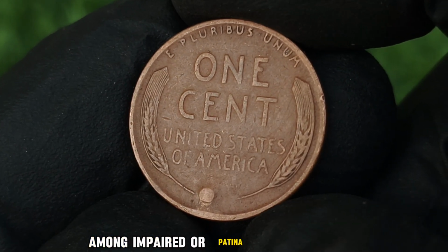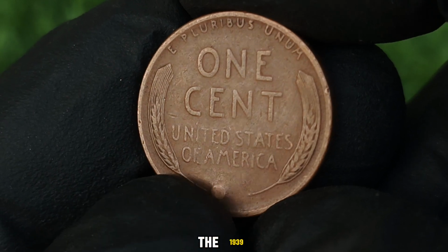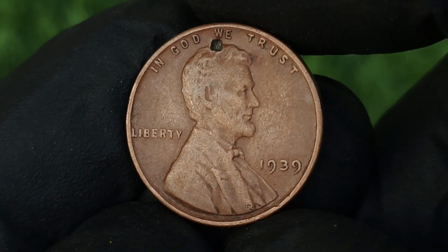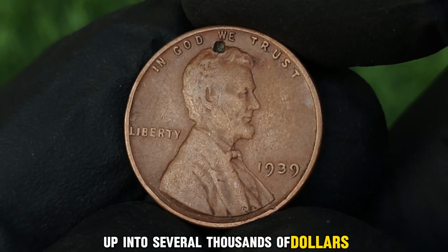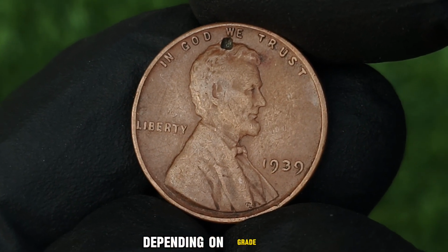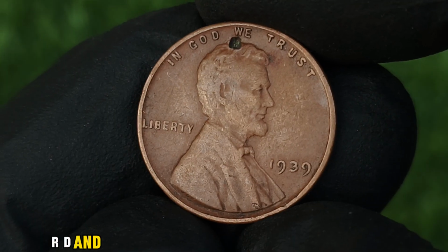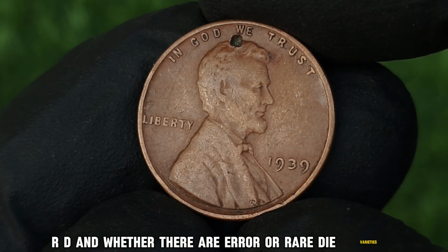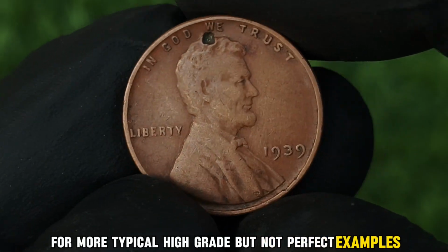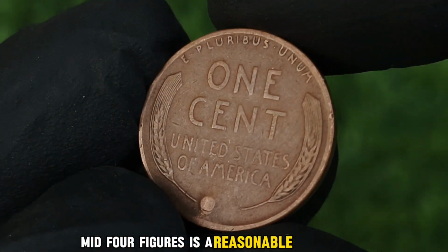impaired or patina-rich collections. The 1939 no mint mark penny can reach values from about $1,000 up into several thousands of dollars, sometimes $5,000 to $8,000 or more, depending on grade, color, RD, and whether there are error or rare die varieties. For more typical high-grade but not perfect examples, mid-four figures is a reasonable expectation.